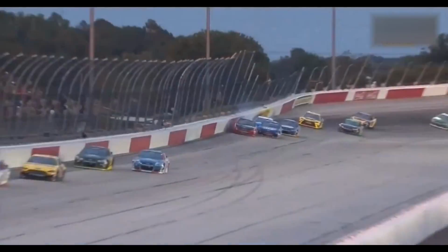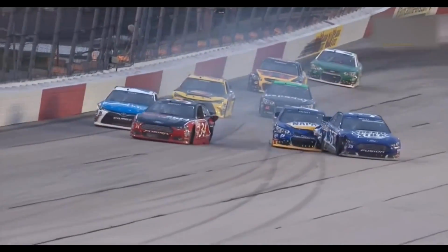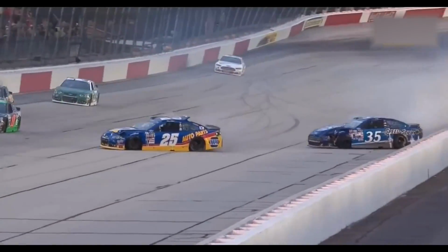It's just so hard to see in front of you here because you're turning at such an angle, and the closing rate is so high. When somebody has to lift off the throttle, you're going so fast in that part of the racetrack. These guys just couldn't get slowed up. 25 of Chase Elliott got caught up in it.